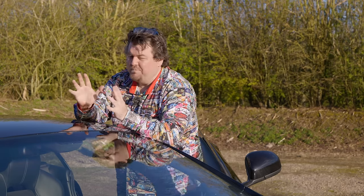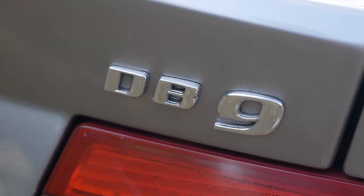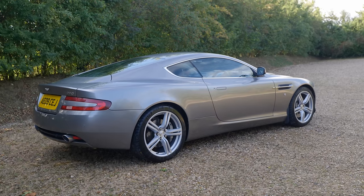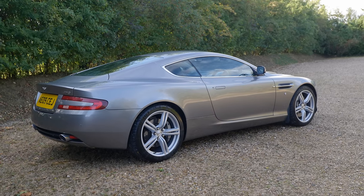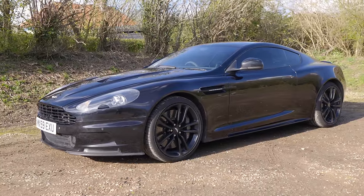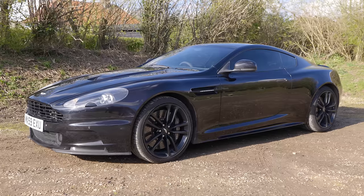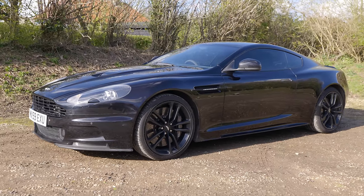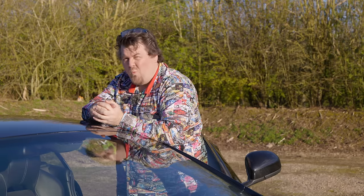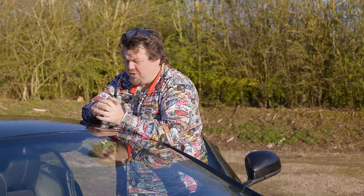The DB9, right? It's a lovely car, it's great. And to some people, it is a dream car, but it's never been mine. I think they've aged sort of somewhat poorly. The looks just aren't as good as they once were, and I just don't lust after it. This, though. Oh, my word. I was sat there the other day, because I did clean it myself, and I know I didn't do a very good job, and I just stared at it going, wow, what a car.